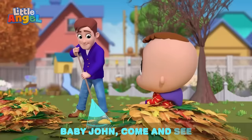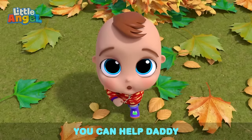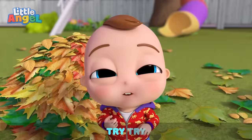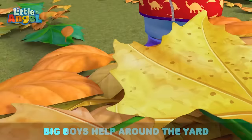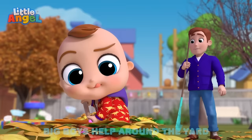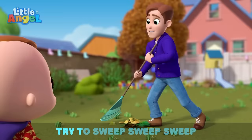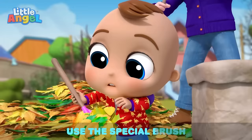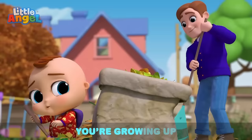You can help Daddy. I'm picking up the leaves. Try, try, just like me. Big boys help around the yard. Try to sweep, sweep, sweep. Sweep up all the leaves. The special brush. You are growing up.